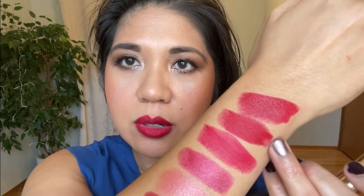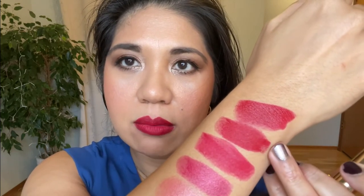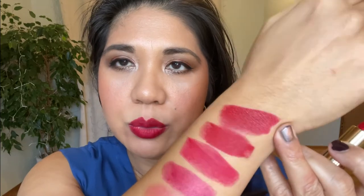So this is like a deeper red ribbon, a little bit bluer, but then there's some pink in there. So as you can tell, I really love reds. You can never have too many red lipsticks. You know, so I have no regrets.